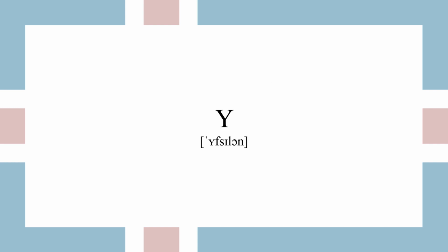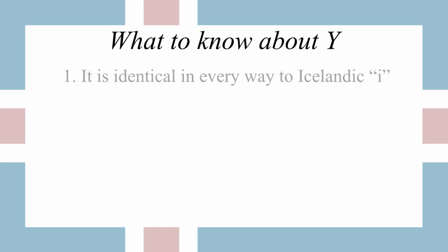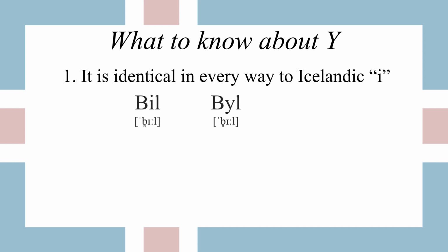The next letter is upsilon. So what there is to know about the letter upsilon, it is identical in every way to the Icelandic I. It makes the exact same sound and it can be used in the same combinations. So for example, these two words are pronounced the exact same way. Bil and bil.